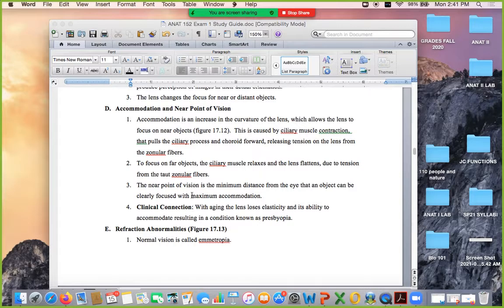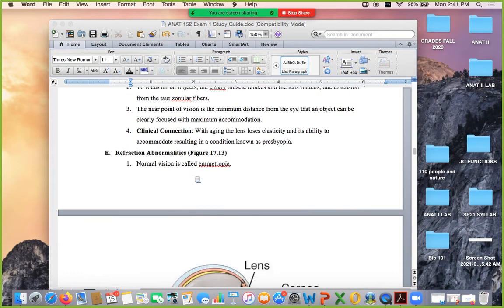So we have to focus on near and far objects differently, and we do that by using the ciliary muscles that allow the lens to either flatten or contract a little bit based on the tension from the zonular fibers, which I just tried to show you.